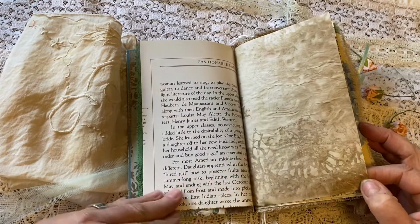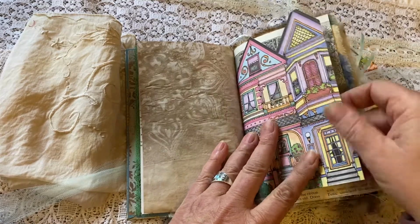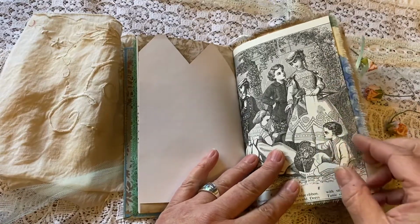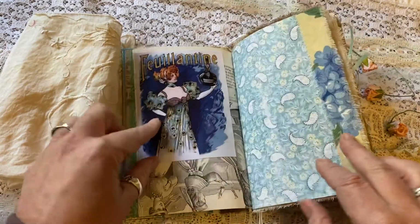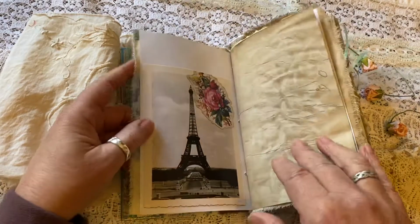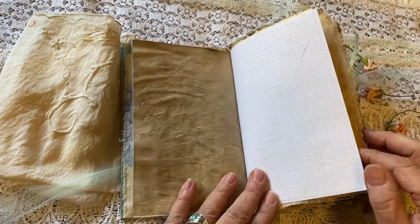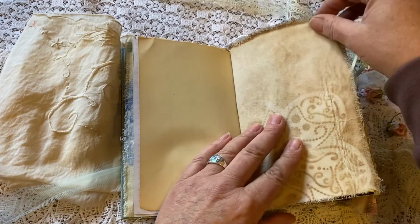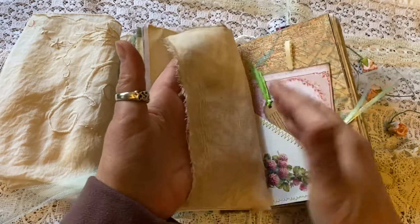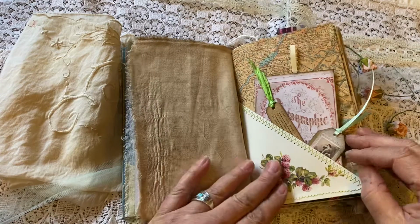Here's an example of some coffee-dyed paper using stencils. I love this little insert of Victorian houses, and again, Victorian fashion books, as well as a lot of really fun cards, art paper, photographs. This could be used as a travel journal, as a diary. It also has some really pretty stencil dyed cloth. This is a very old vintage muslin cloth that I've dyed using stencils.